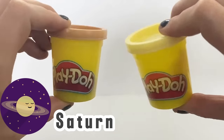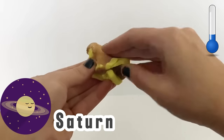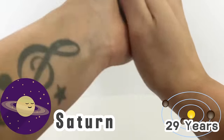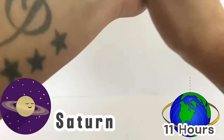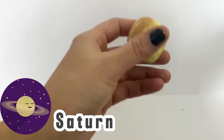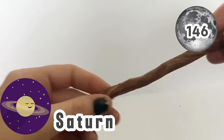The next planet in our solar system is Saturn, so we're going to use light beige and yellow and mix them together. The average temperature of Saturn is -178 Celsius. It takes approximately 29 years for Saturn to orbit our Sun. However, it only takes 11 hours for Saturn to rotate on its axis one time. Saturn is the planet with the most known moons in our solar system. From 2023, it's thought to have 146 known moons.